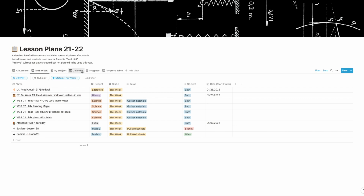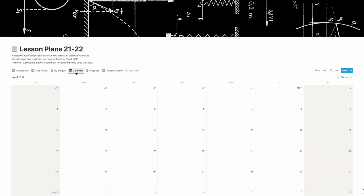Another view that I really like and I think would be really helpful for people who need to do any sort of reporting or record keeping is this calendar view. So these dates here, this property allows me to assign a date for when we start and finish something, or if it's just a one-day thing like a lab, it'll just have one day here. And those show up on my calendar.